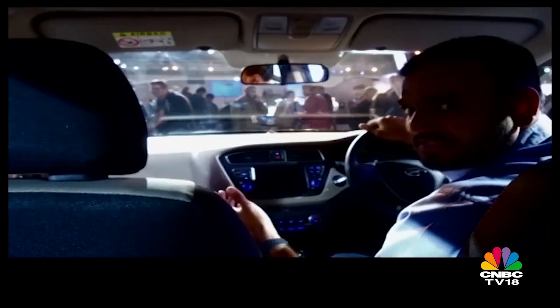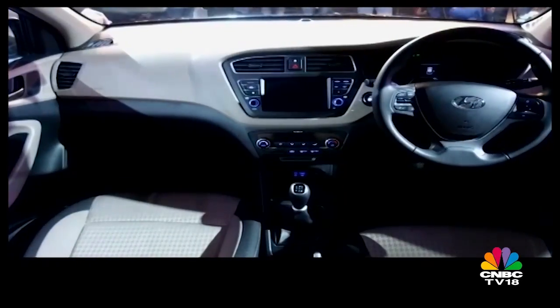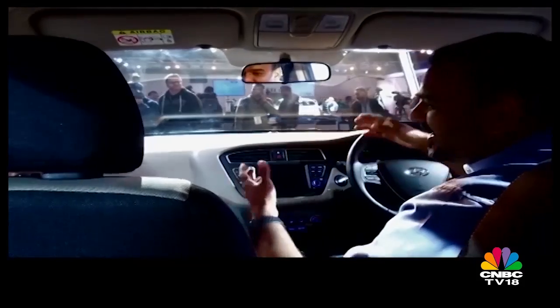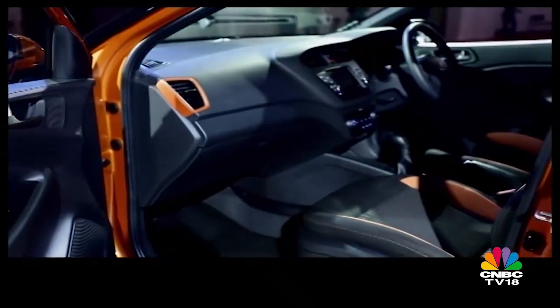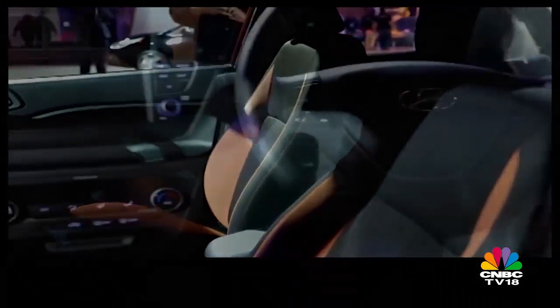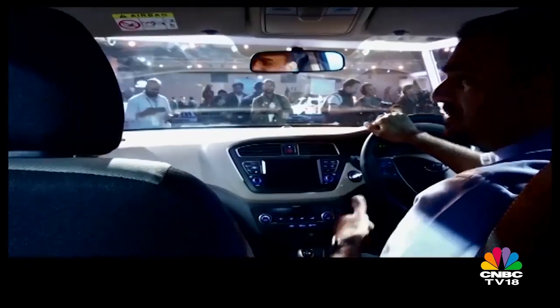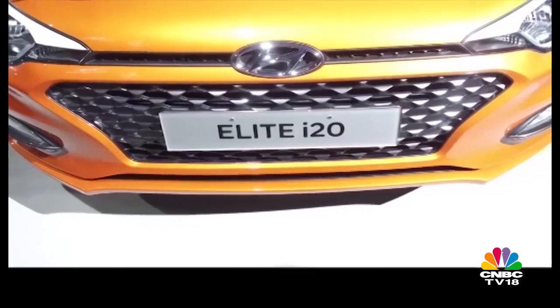Not many changes on the inside of the i20. It continues with its proven formula of having a nice minimalist design. It continues with a black and beige combination, or rather the colors are a little different than what we've seen on the Elite i20 so far. But it's a nice refreshing feel inside the cabin, and that's thanks to the brighter colors used. Even the upholstery is slightly different. You get this touchscreen infotainment system in the dash. It's compatible with Apple CarPlay, Android Auto, so not a big change there.